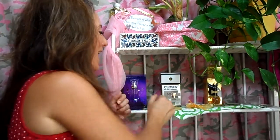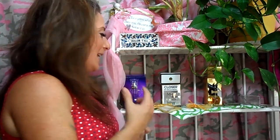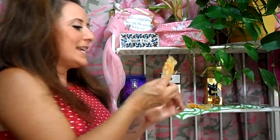So far, I really like them all. Of course, I like fragrance. And the Halle Berry, out of all her scents, this one is a head turner. This is a note that will strike with your nose and stay with you. This is a little sweet treat. I am so waiting to get a full-size bottle of this.